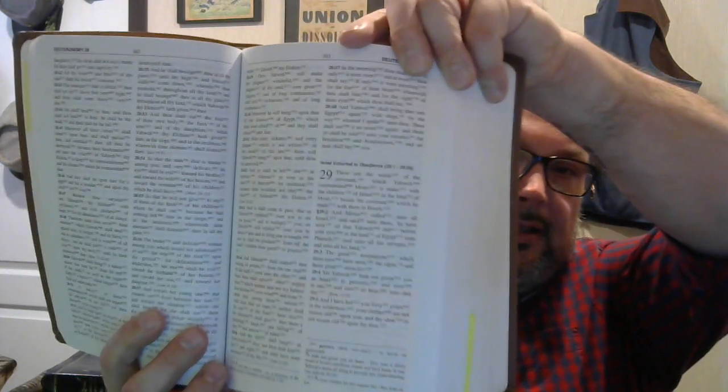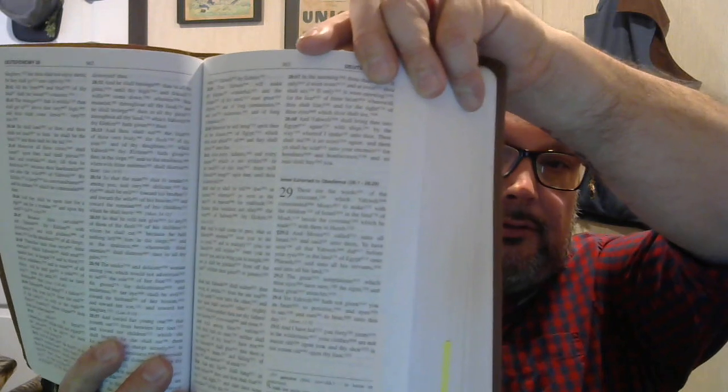This is the Restoration Study Bible. Now, the Restoration Study Bible is put out by a Sabbath fellowship. The Restoration Study Bible is, we can see here, similar to the Keyword Study Bible.